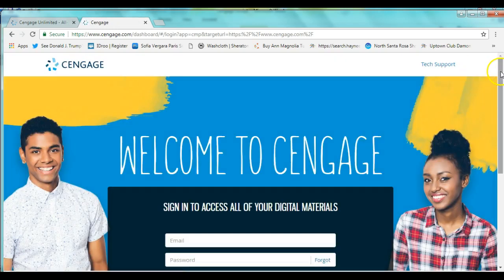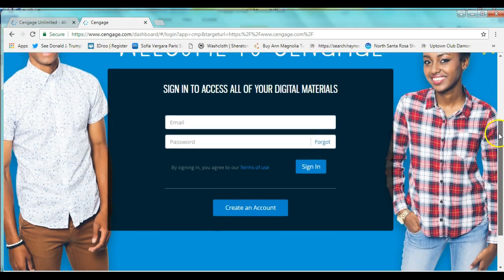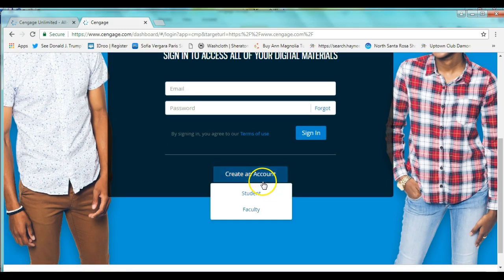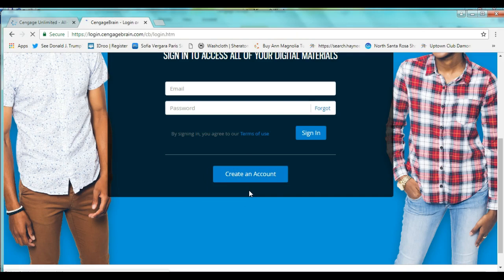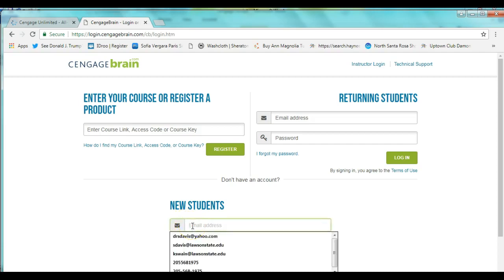Sorry, it's a little slow. Okay, we're going to scroll down. You're not going to log in with your email and password right away because you haven't created an account. So before you can sign in, you want to create an account and select student right here. So create an account, select student. If I can get it to work. So you are a new student. So you want to come down here and you want to click in.